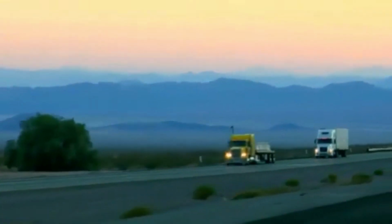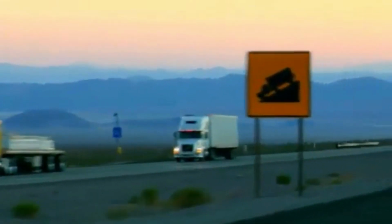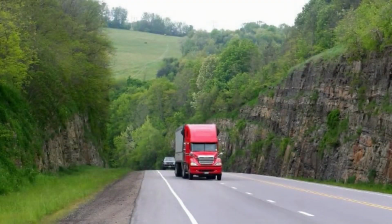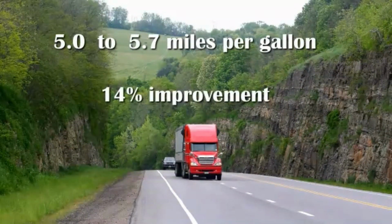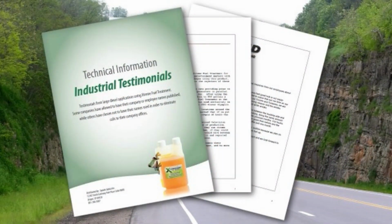Main benefit number 3 is that it increases horsepower and improves performance. Many trucks are finding it easy to carry their loads up steep grades. One trucking company using the product not only went from an average of 5.0 to 5.7 miles per gallon in their trucks, a 14% improvement, but they were able to top some very prominent hills in Interstate 15 with 1 more gear than before. Again, documentation is available.